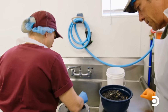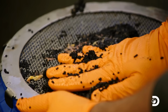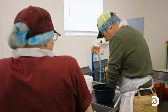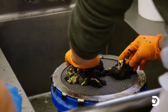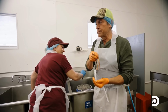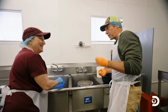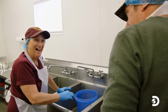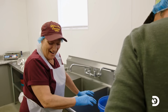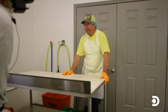The roe sacks we've just harvested are rubbed across a mesh screen to separate the eggs from the membrane. Like everything else about today, this process is repeated over and over again. Nice. Did you just throw it on the floor? No, I dropped it. Throwing it on the floor would look like that. Do you want me to get your 7-iron? No, not the golf club.